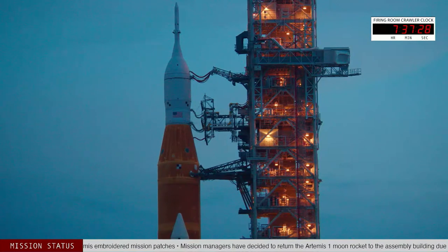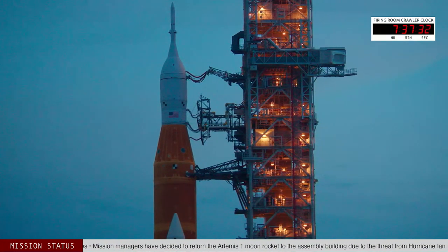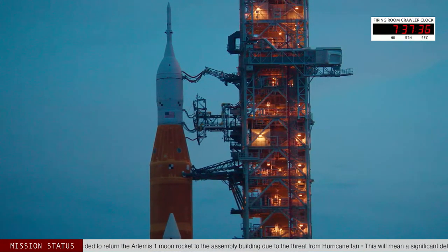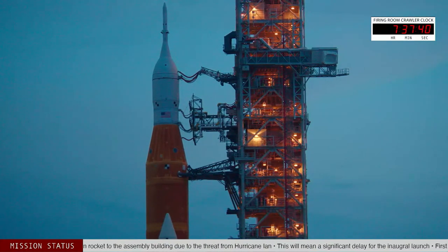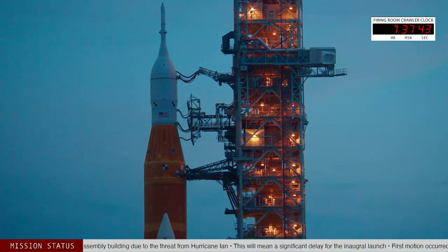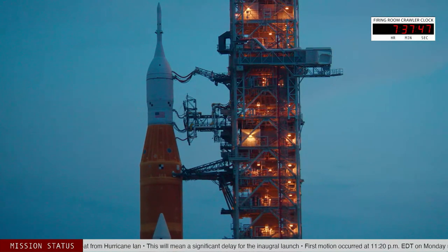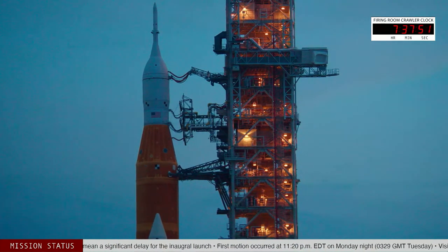The crew access arm is visible also near the top of the mobile launcher in this view. It's folded up in a secured or stowed position. And we do anticipate seeing that arm swing into position next to the Orion spacecraft hatch, which if you look closely, you can see here with that circular window on the hatch just below the needle-shaped launch abort system tower.